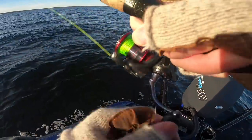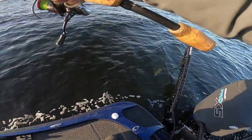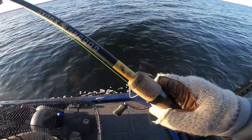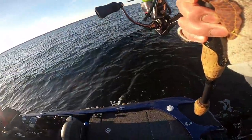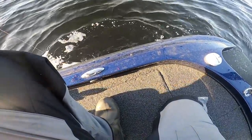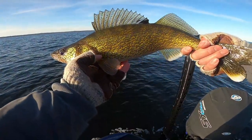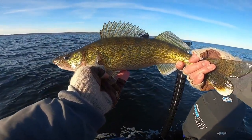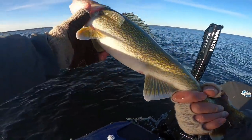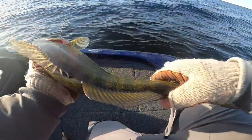May I have a net, please? No, it's not that big. You want a net for that? I shall. There we go. First fish back in the Nitro. What a beauty. A little smaller one than normal, but still very thick. I shall flex on Instagram though.